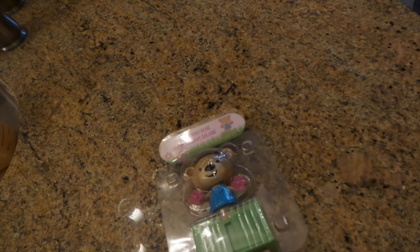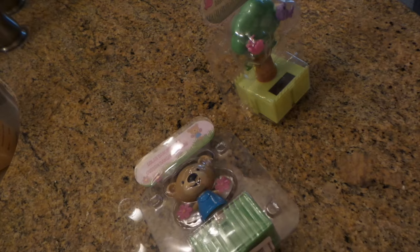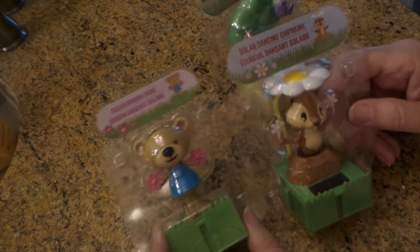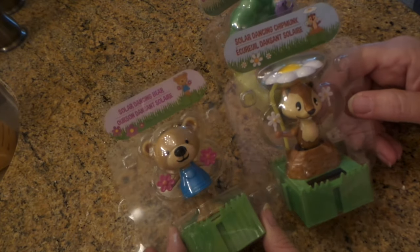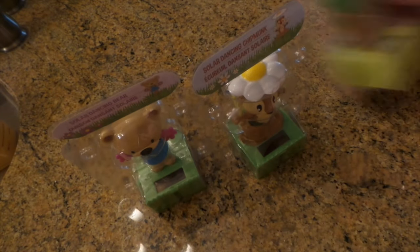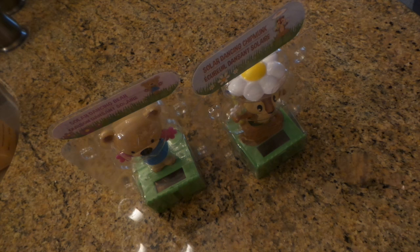The Solar Dancers came out yesterday and I told myself the last time I wasn't going to get any more, but then they sent this email and they're so darn cute. And I just figured, you know what? They make me happy and they're $3. So I thought I'd show them. I'm going to show the bear last. It's really hard to decide which one is my favorite. They're so cute.